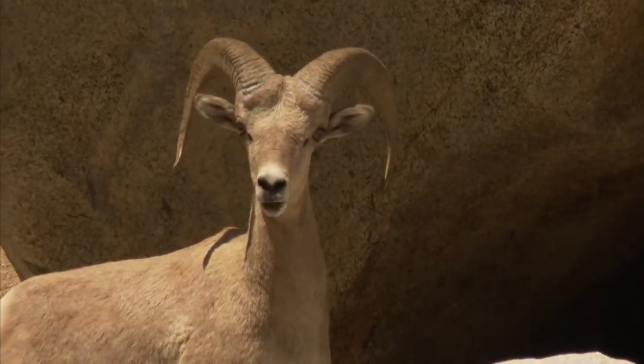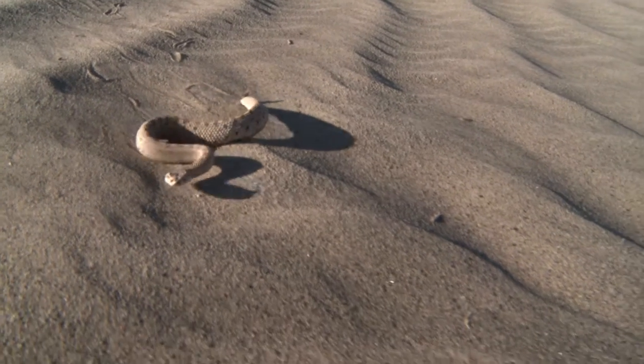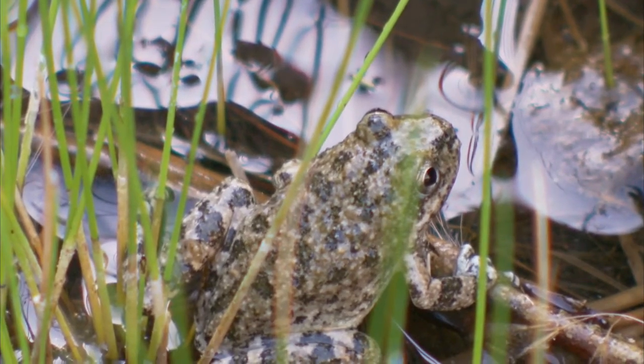There are many animals and plants that come to mind when you think of the desert. Frogs are usually not one of them.